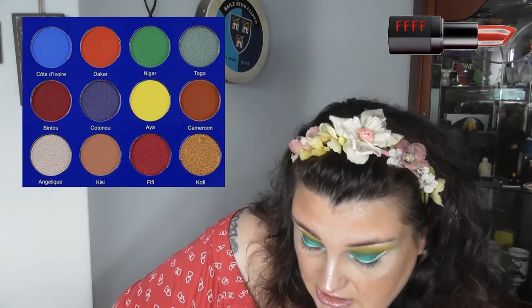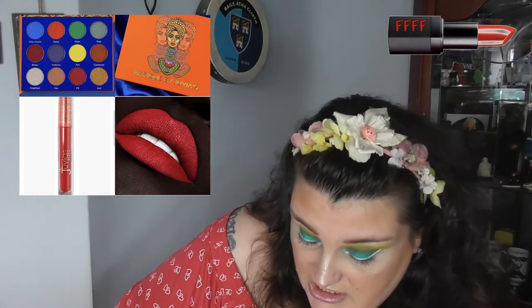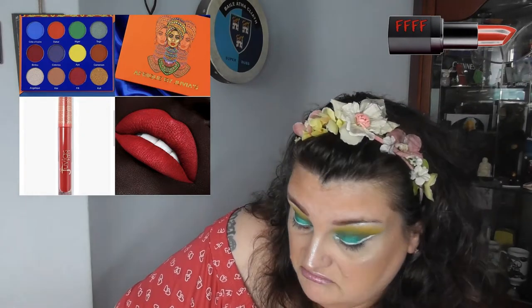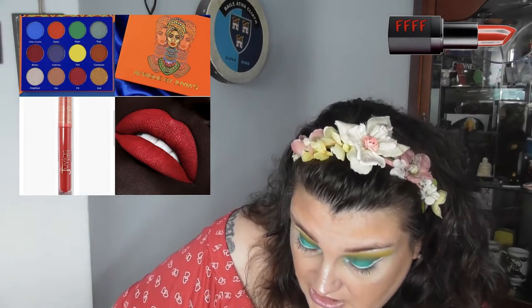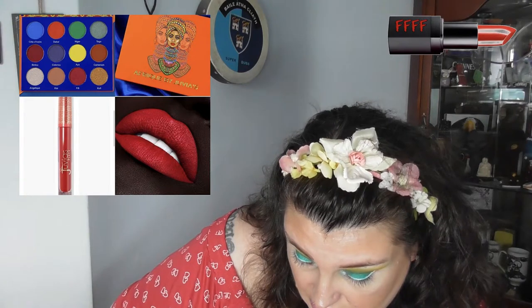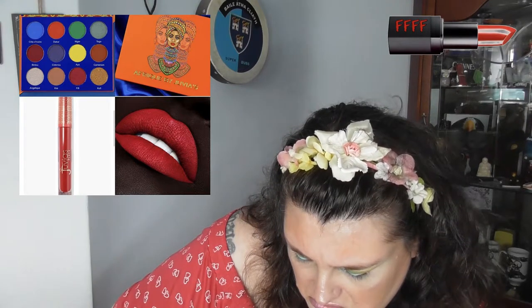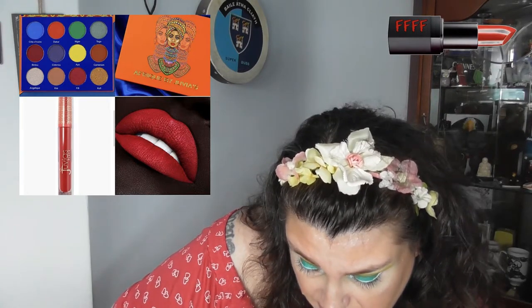So again, very Juvia's, very bright, very pretty, with a lovely red lippy. I believe you can buy them both together for $35, I believe.